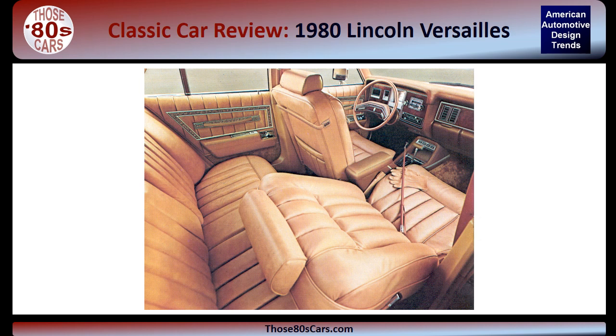Let's take a moment here to look at this picture. Here is a picture showing the optional leather bucket seat interior with the center console and recliners. Note the floor shift transmission, additional warning lights in the console, thickly padded seats, map pockets, and the many assist straps throughout the car.